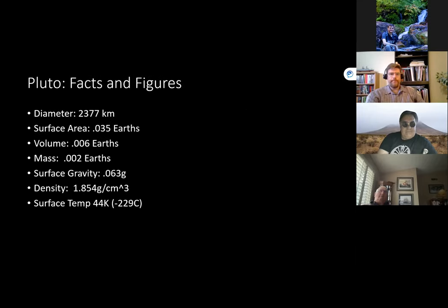Some other facts and figures about the planet itself: it's about 2,377 kilometers in diameter. Its surface area is about 0.035 Earths, so about 3% of Earth's surface area. The volume is 0.006 Earths, and the mass is 0.002 Earths. So it's very, very small. It's obviously big enough to form itself into a sphere, and it's bigger than some of the smaller moons of Saturn and Uranus, but it's definitely not a very large object.